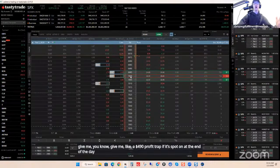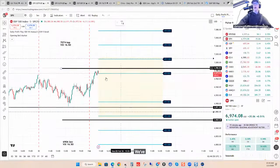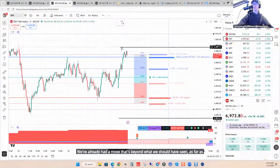But that's such a hard trade to know. And if I go put side defense, I'm not going to sacrifice another $100, because I don't think that I really need it today. We've already had a move that's beyond what we should have seen. As far as market efficiencies go, it's beyond what we should have seen.